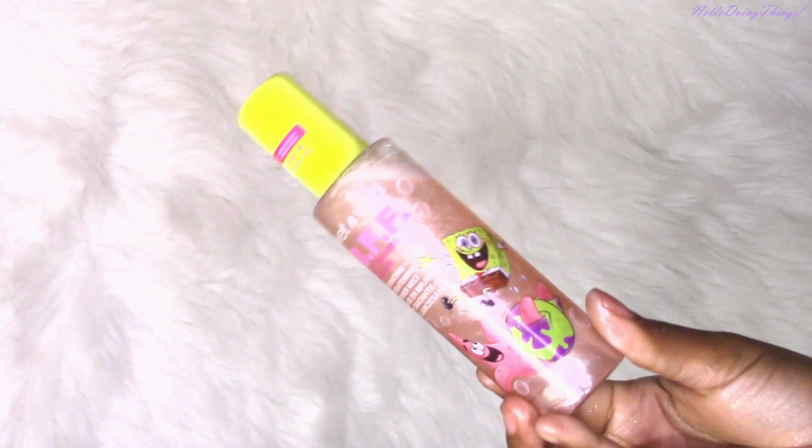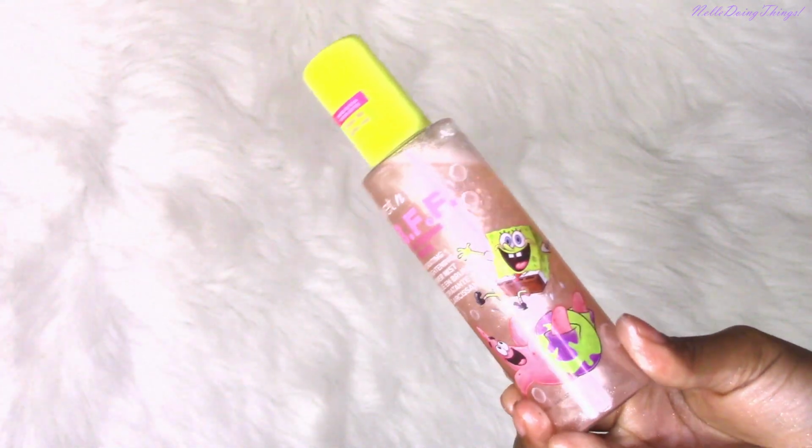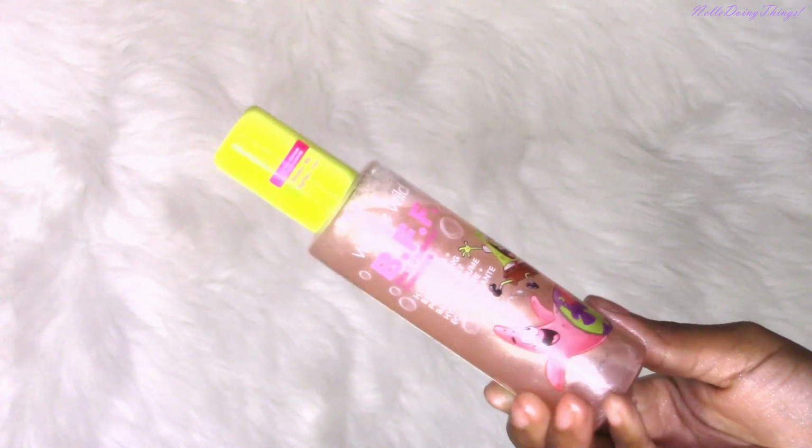But they do have a hydrating, brightening primer mist. And this one's cute because you shake it up. It does have that nice little rose gold peachy kind of swirl to it. And there's SpongeBob and Patrick.